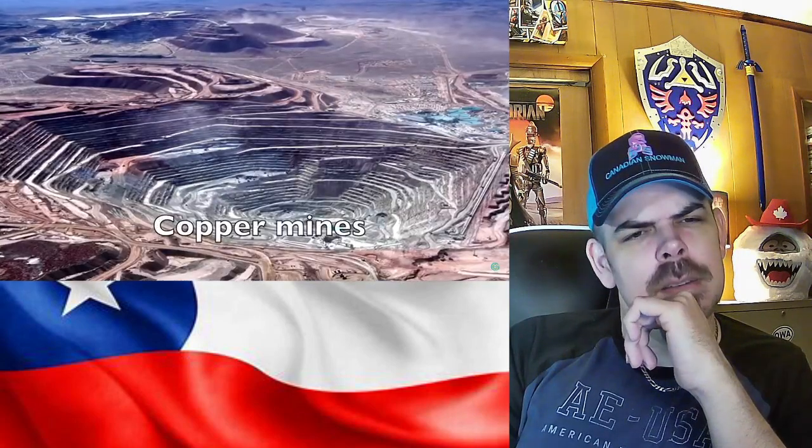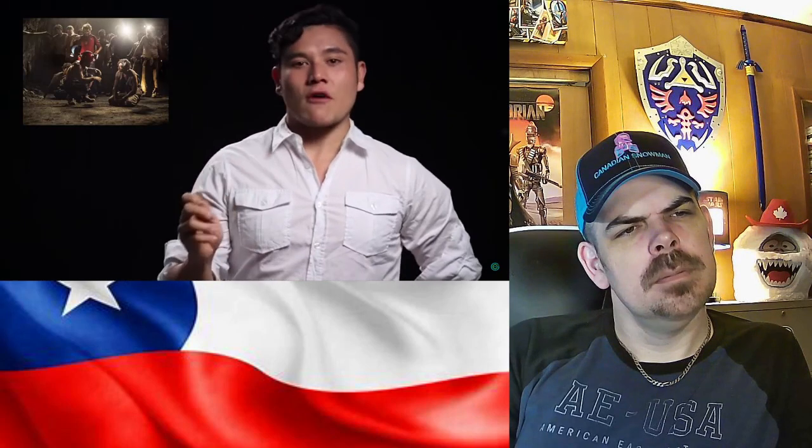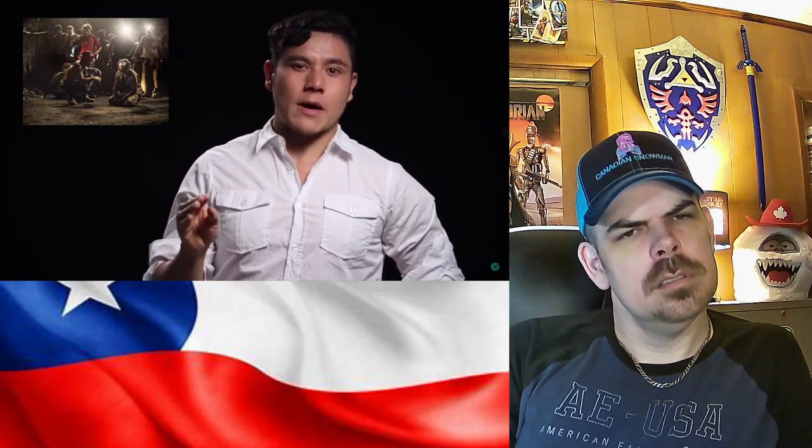The areas in the north, although dry, however, contain some of the richest deposits of copper. In fact, 6 of the top 10 largest copper mines in the world are found in Chile alone, making Chile the top copper producer. By the way, the upcoming movie The 33, starring Antonio Banderas, is based on the true story of the survival and rescue of the Chilean miners that were trapped under 2,000 feet of rock in a copper mine back in 2010.